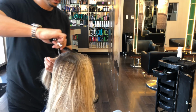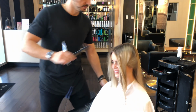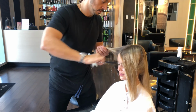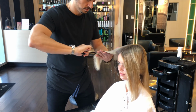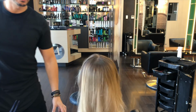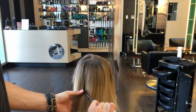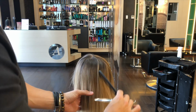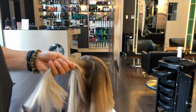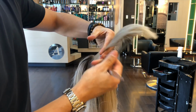Don't have to be super precious with this. Sorry if I make you dizzy, babes. It's easier than me walking around. And again, this is an editorial layering technique, which I like to use. So we're just going to start with a section in the middle, about an inch wide. And again, as we did in the front, we want to make sure that we don't take that bluntness out of the ends.